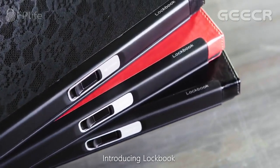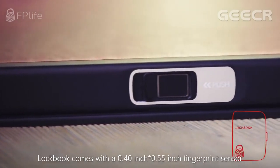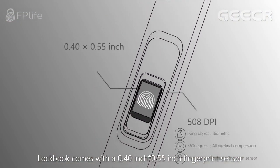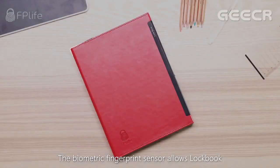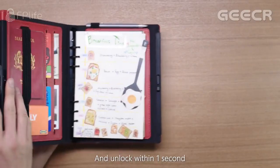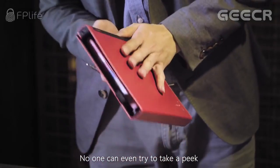Introducing Lockbook, the world's first writing notebook with a biometric fingerprint sensor. Lockbook comes with a 0.40 inch by 0.55 inch fingerprint sensor with 508 dpi resolution. The biometric fingerprint sensor allows Lockbook to recognize your fingerprint and unlock within 1 second. When it is locked, no one can even try to take a peek.